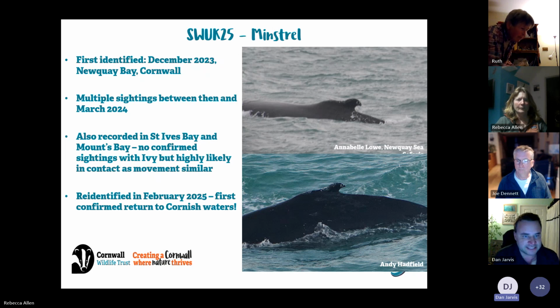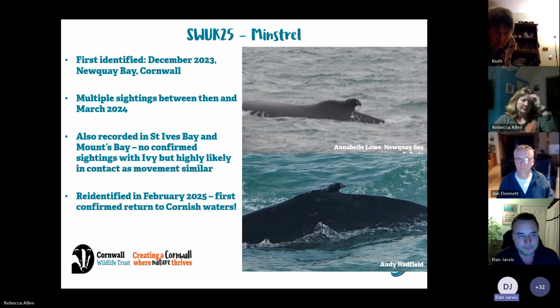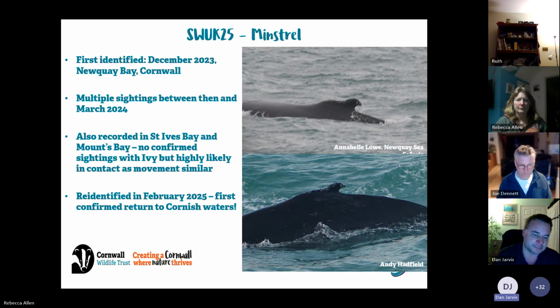The next animal here is the really exciting one. So this is our first re-identification of a humpback whale in the Cornish side. So we've got Pye over in the Isles of Scilly, who's never been resighted in Cornwall, but tends to hang around over there. Minstrel was first identified in December 2023 in Newquay Bay. We had multiple sightings in similar locations to Ivy, but we never actually confirmed them in the same place at the same time. But it's highly likely these two animals had quite a bit of contact during this time and made a similar movement in March and was seen off Porthleven and in Mounts Bay during that month as well, before leaving ahead of Ivy.